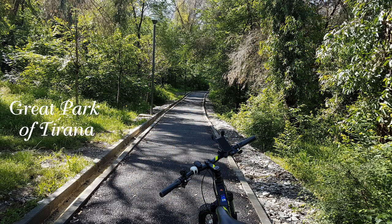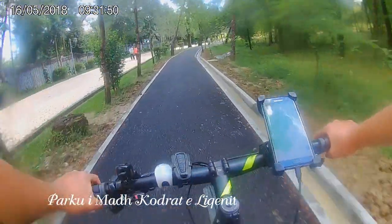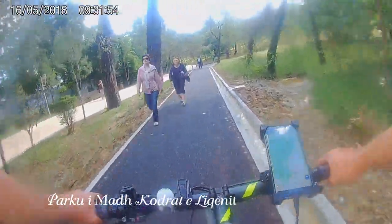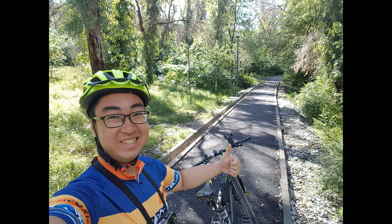Tirana also has a very big park located at the south of the city, with an area of nearly 300 hectares. The Grand Park of Tirana, also known as the Park on the Artificial Lake, is one of the most relaxing places in the city. And as you can see, there are a lot of people going for a run or jogging around in the morning.